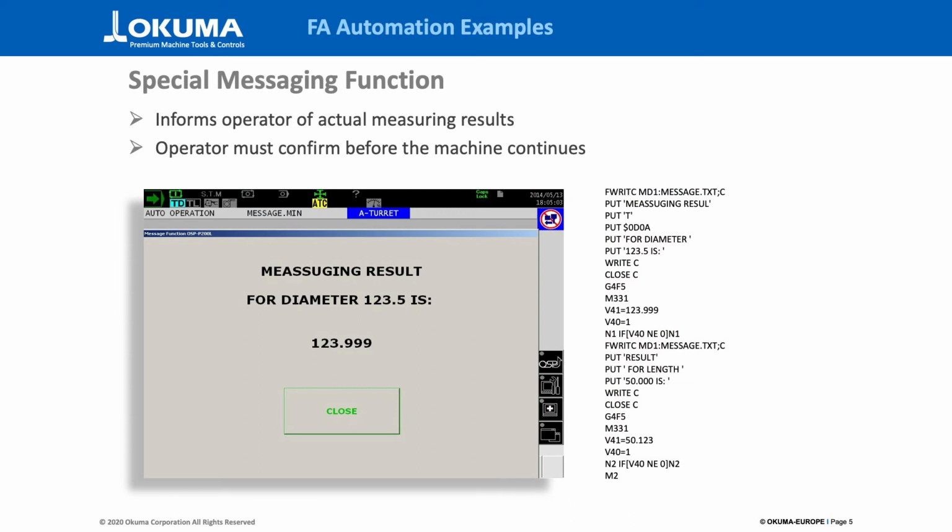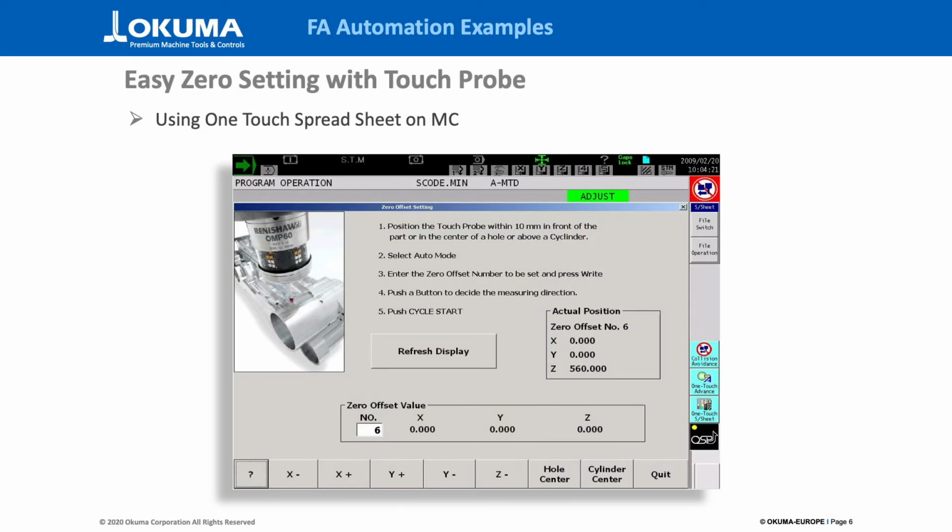In this example, we have an interactive functionality with the operator. The operator has to confirm the dimension of the workpiece is as it should be before the machine will continue to manufacture the part. Only when the operator pushes this close button, the CNC program will continue, and by that we are ensuring the quality of the workpiece.